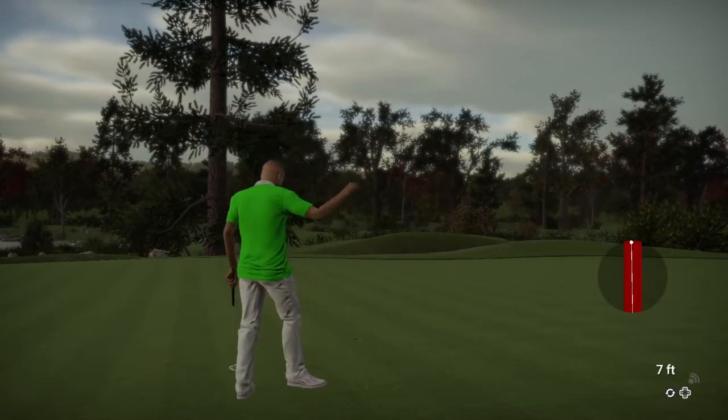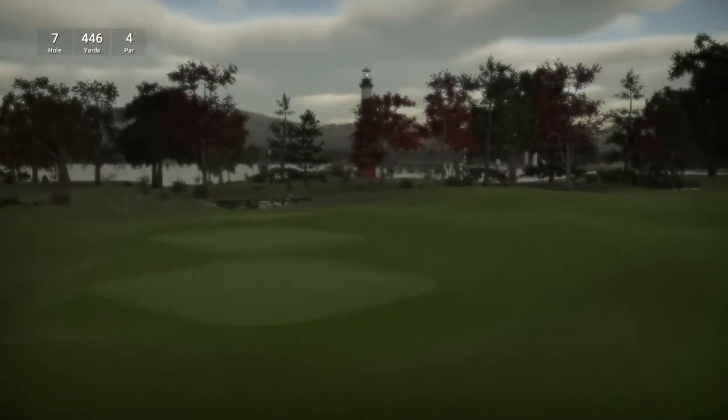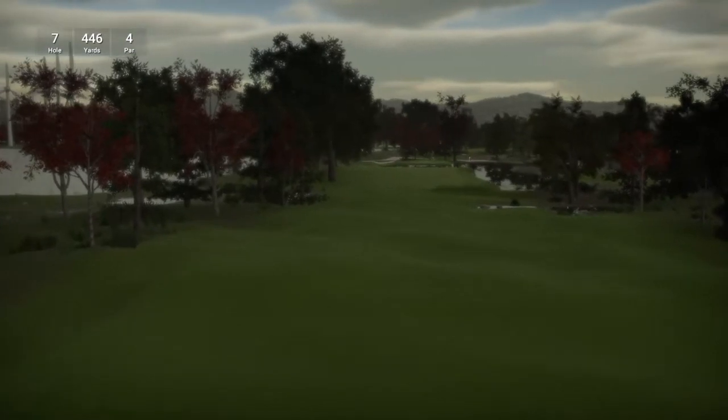So I do manage to get away with a par, guys. As you can see with these winds and the green speeds, I am struggling to get birdies. Not one on the scorecard yet. So hole 7 is a par 4, 446 yards.